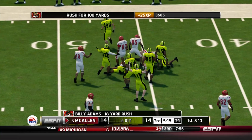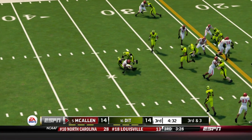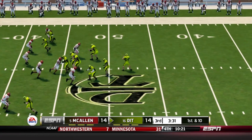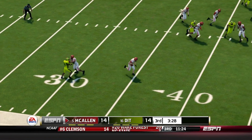I hate on Denver Tech, but you've got to appreciate their recruiting and things that they do with their depth chart. So, 3rd and 3, McCallum is going to go backwards. Billy Adams is going to get dropped for a 3-yard loss. So Denver Tech's defense is coming through, and so is McCallum's defense, and that's the one mistake.